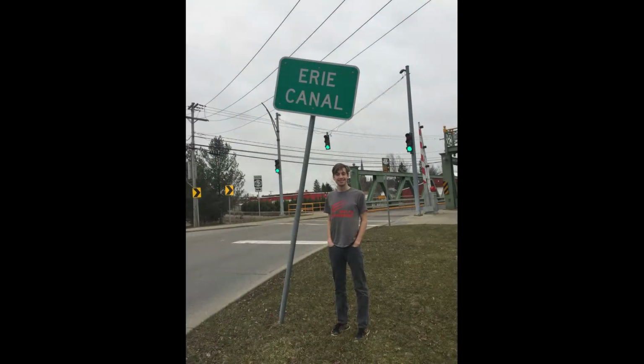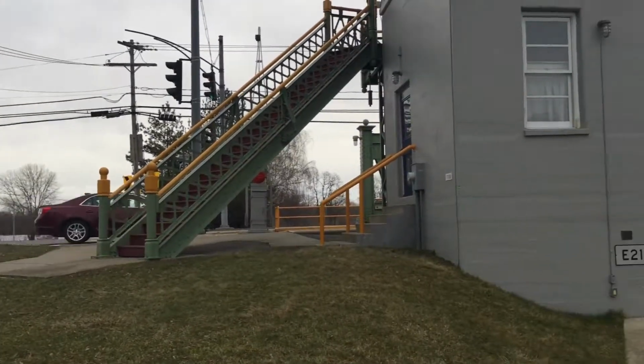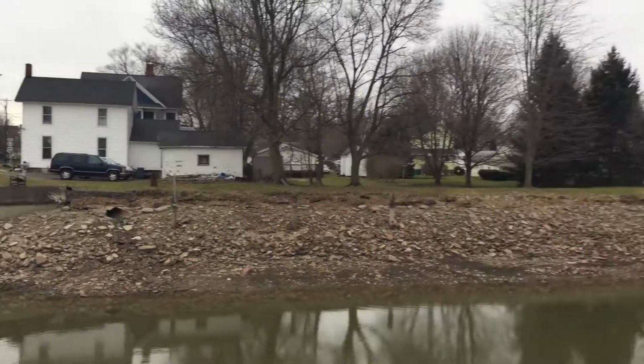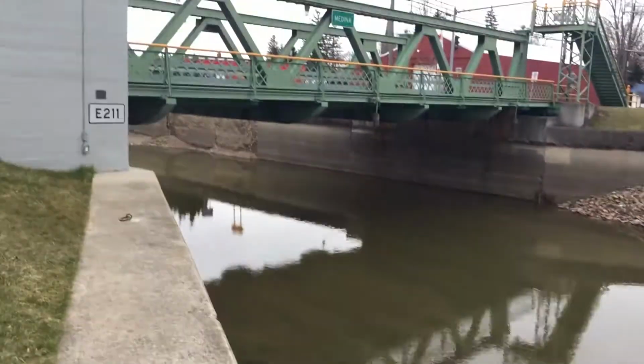Our second stop is the Medina Lift Bridge. This is one of approximately 286 bridges, including 16 lift bridges located on the canal. While the bridges span through the canal from Buffalo to Albany, the lift bridges are only located in the western portion of the canal. The lift bridges have a sidewalk that can be used both when it's lifted and when it's stationary.